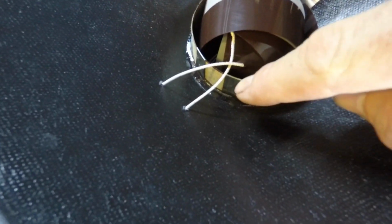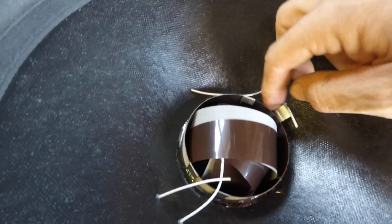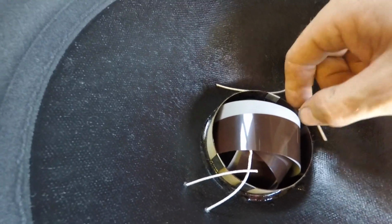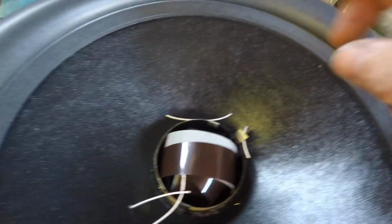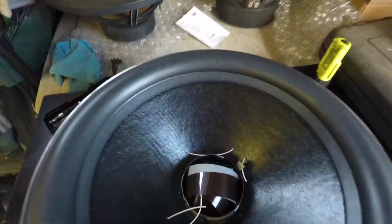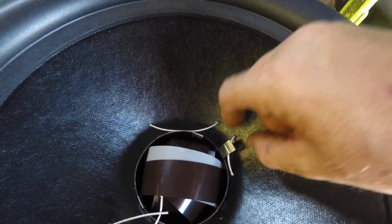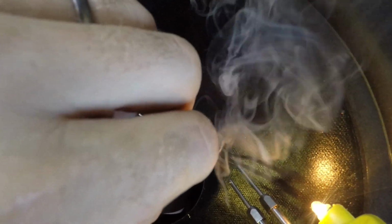I've got to solder them to these flat leads. I'm going to go watch a couple videos real quick and make sure I know what I'm doing before I try to do this, because I don't want to mess it up. I want to see what I'm going to get into when I try to solder on these flat pieces.